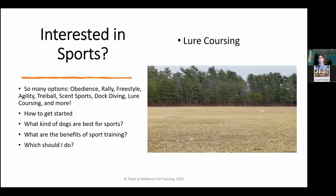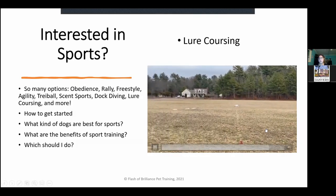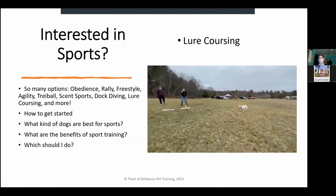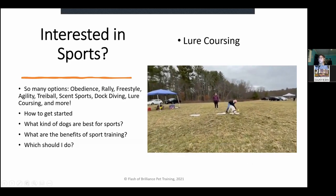And really, this is all it is. It's so much fun. It's great. I don't do this too often with him. And you really have to make sure your dog is physically fit to be able to play this sport, because this sport is really hard on your dogs.